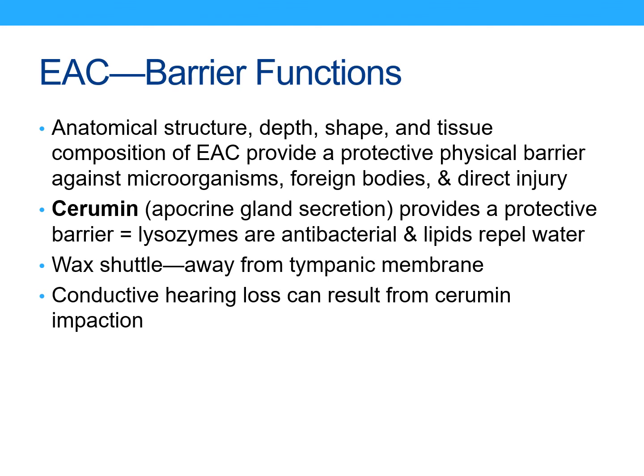So that's basically what I was just saying. This wax shuttle is where that cerumen is moving away from the tympanic membrane, which is the eardrum, at all times, trying to protect your eardrum. If you have too much earwax in your ear and it gets impacted, it can actually interfere with your ability to hear.